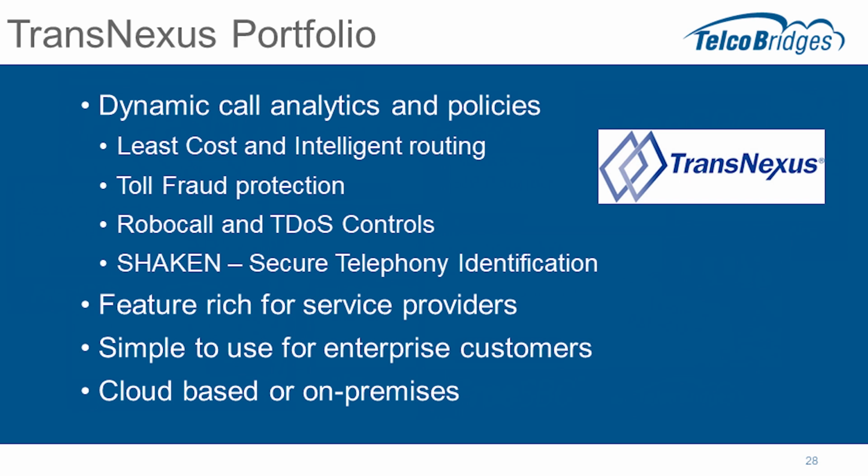That same platform has policies that are great for managing inbound traffic, like we've talked about in this call, for robocalls and TDoS attacks. We offer the solutions in the cloud, like we've discussed in this presentation, but also on-premise, so customers have a choice. For service providers, the features also include a complete suite of applications for rating, mediating, and reporting call detail records. So it's a complete solution for managing SIP trunking services.